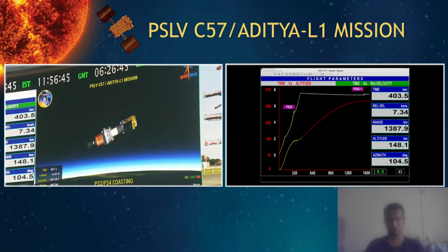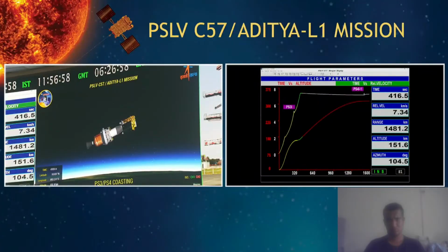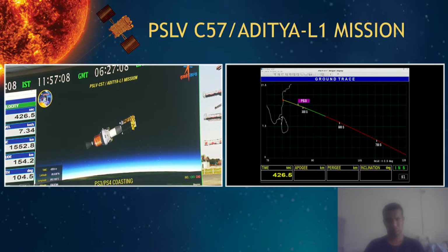Vehicle in combined coasting for approximately 200 seconds. Unique to this mission, the PS4 will start twice at predesignated times and duration. The multiple start capability of PS4 will be utilized very aptly to achieve the argument of perigee of 346.6 degrees, which is very crucial for this mission. The commencement and duration of PS4 burns enable achieving this orbital parameter.